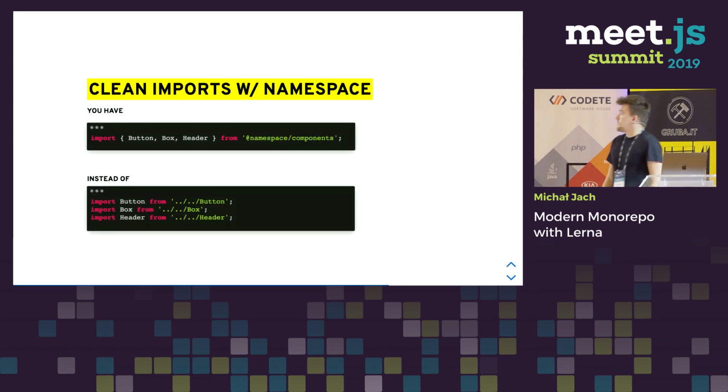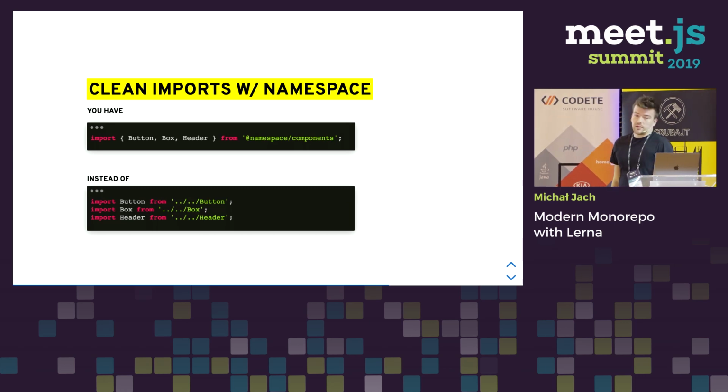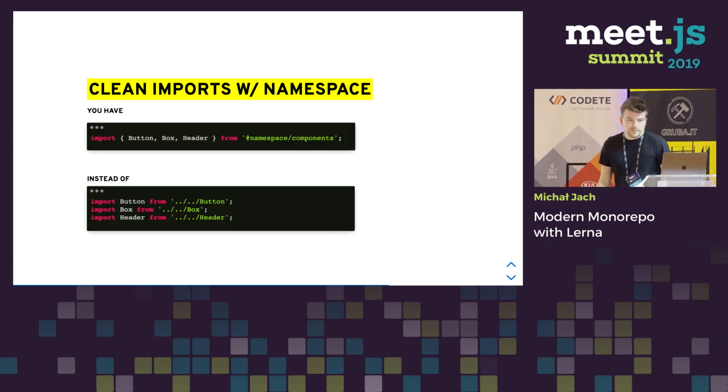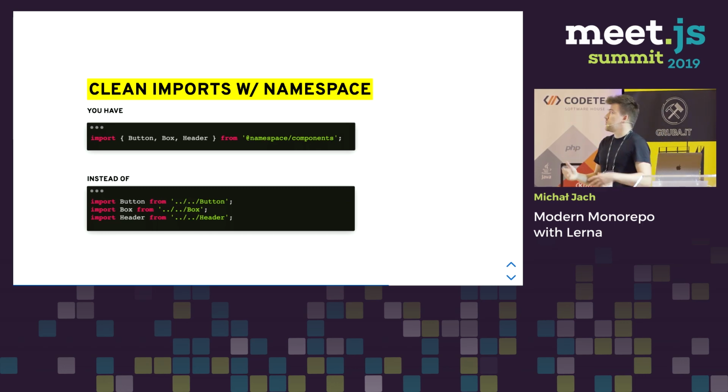Next one, clean imports with namespacing. That's exciting. Lerna gives you that straight out of the box. So instead of having this list of components, for example, importing from some place, you will have namespacing by default. So it's very readable. You have nice tree shaking here also, so it's slightly more performant. You import what you want, so that's very cool. And the namespace here is the name of my project, but it will not be that namespace in your live project, because you name your project while you're doing Lerna init. So it may be whatever/some-package.